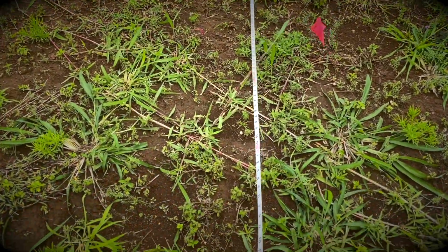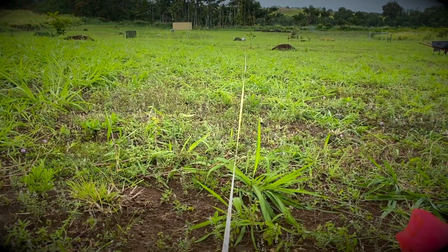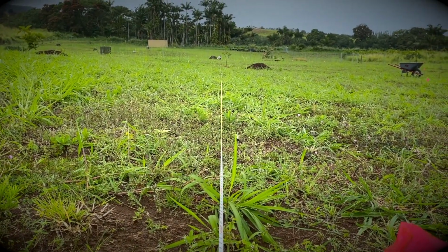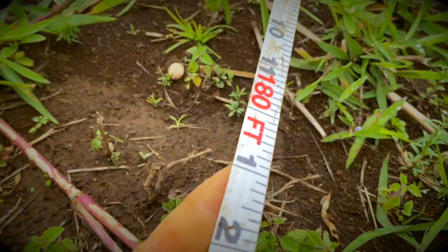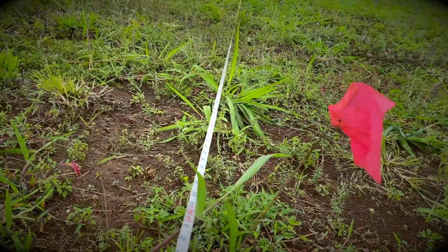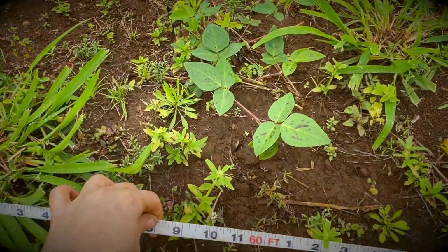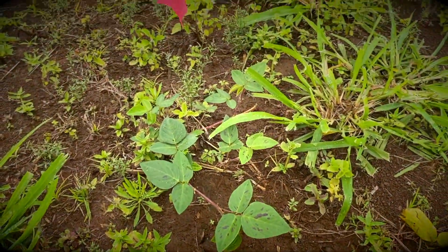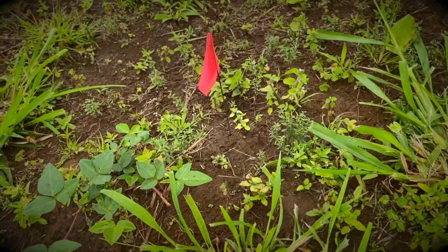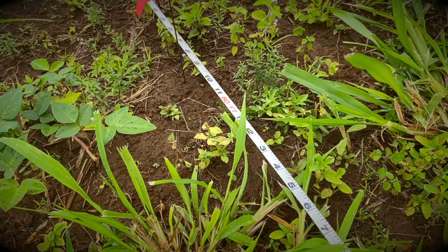Here's the flag at 180. That makes sense. Is it tight? I'm a little bit off. It's supposed to be at 180, but we're at like 179.6. Yeah, 6 inches. Okay, so here's the first flag. It should be what, 60? Yeah, that's about 60. So it's still a little bit off. Okay, let's put it on this side. We can correct it if you want to. Yeah, maybe correct just that one.